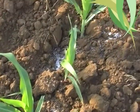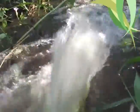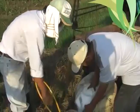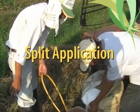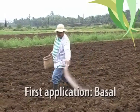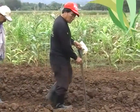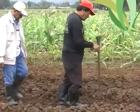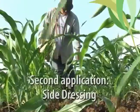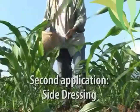Crops could readily use their nutrient content. However, being water soluble, inorganic fertilizers are easily washed out from the soil. To minimize losses, split application of fertilizers is recommended. The first application is as basal application, where half of the recommended amount of fertilizer is administered to the soil right after planting. The second application is after a month, when crops are about knee-high. The remaining amount of fertilizer is applied as side dressing.